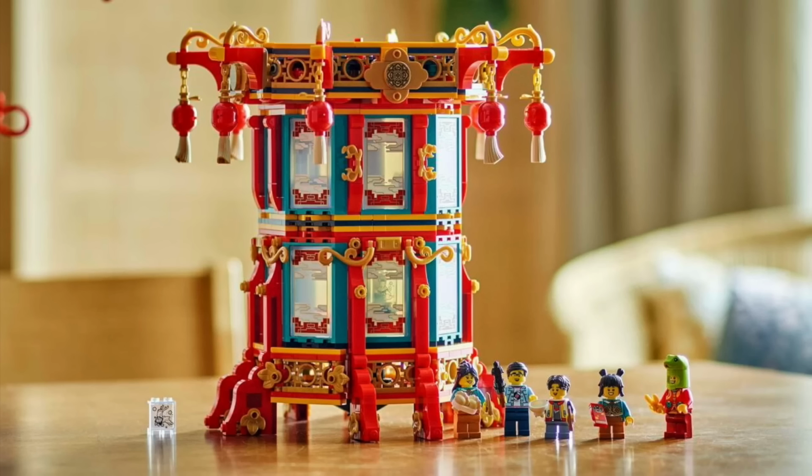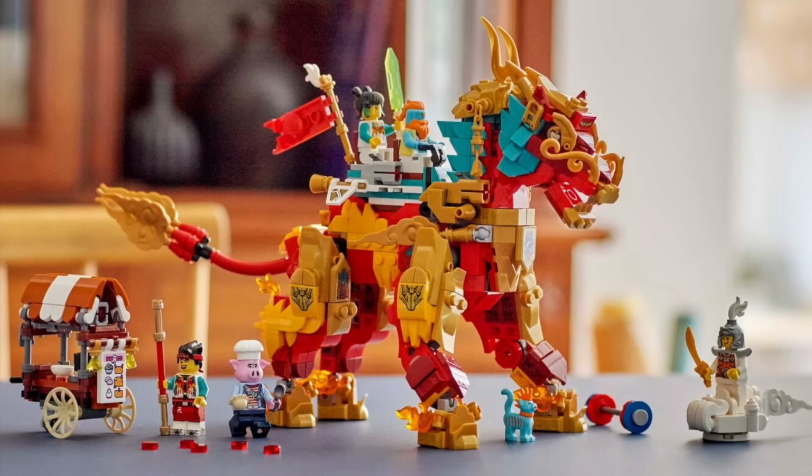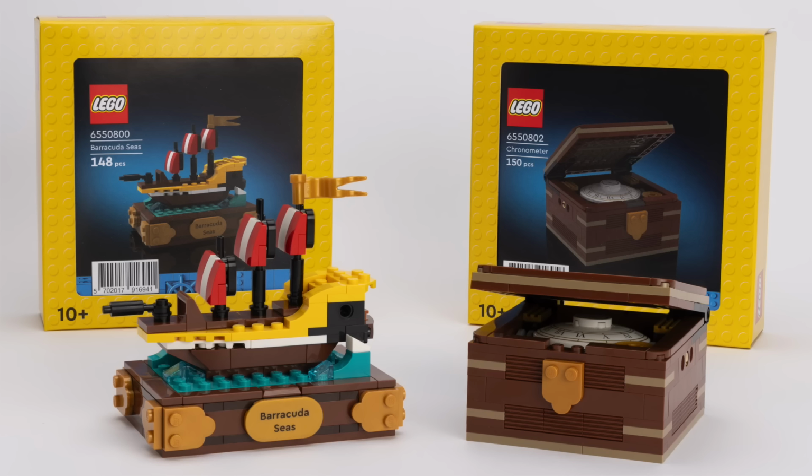And while these sets certainly aren't for everyone, they spare no detail and they always impress. Next up at the Black Friday livestream, we also got the reveal of 2 upcoming Insiders rewards.